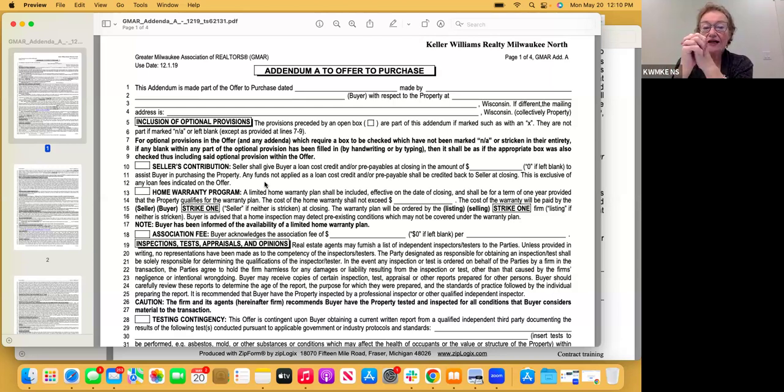The first one, seller contribution, it's closing cost credits. You can put in the actual amount to assist the buyer in purchasing the property. Any funds not applied as a loan cost credit or prepayable shall be credited back to the seller at closing. I think that's a sentence a lot of people ignore. It's important. This is exclusive of any loan fees indicated on the offer.